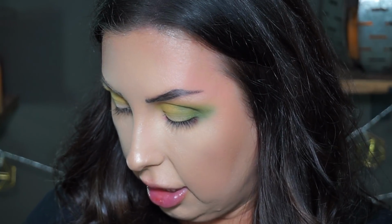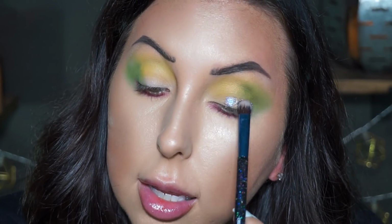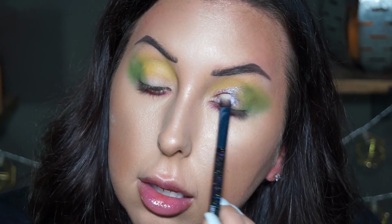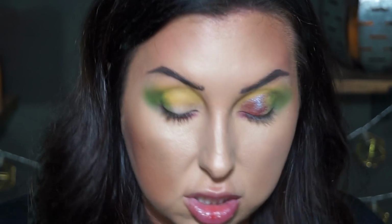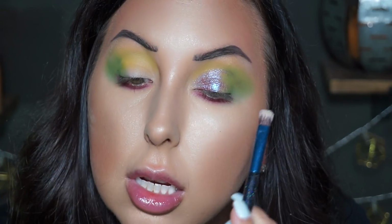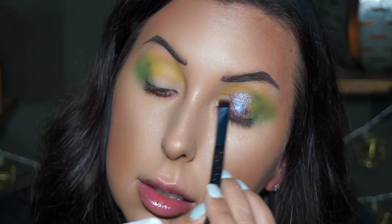So I'm going to pick this up and spray my brush. Any setting spray you have on hand will do. It doesn't matter. I am going to pop this all over my lid. I'm bringing it up above my crease because I just like doing that. I like the way it makes my eyes look, and I like the way you can still see the shadow really well that way. So I'm just gonna pop that on like this.